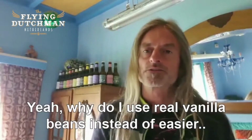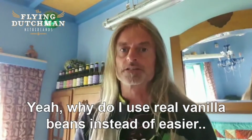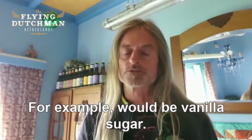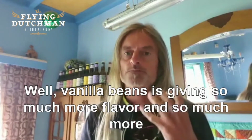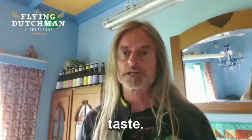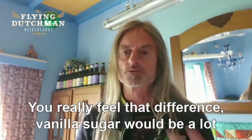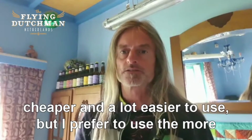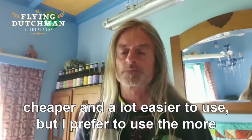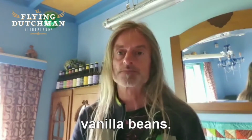Why do I use real vanilla beans instead of something easier, for example vanilla sugar? Well, vanilla beans give so much more flavor and so much more taste. You really feel that difference. Vanilla sugar would be a lot cheaper and a lot easier to use, but I prefer to use the more expensive vanilla beans.